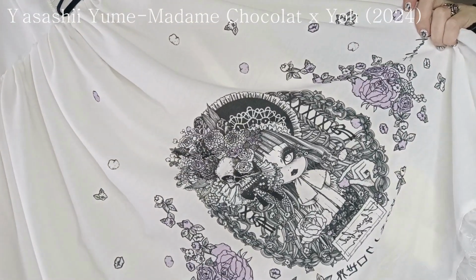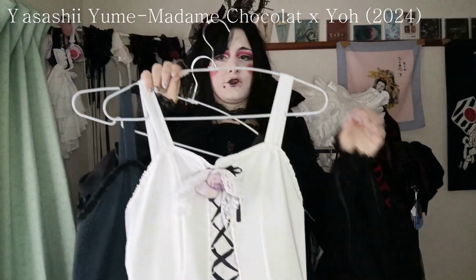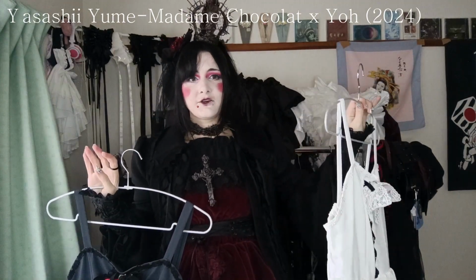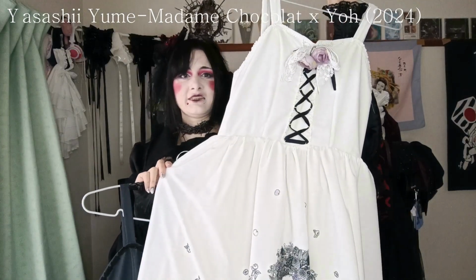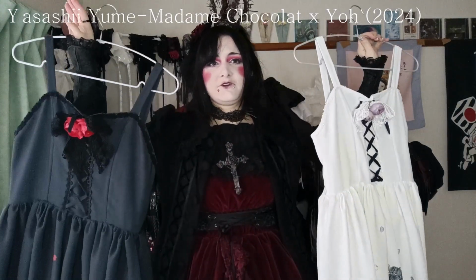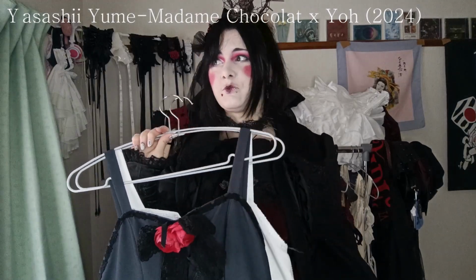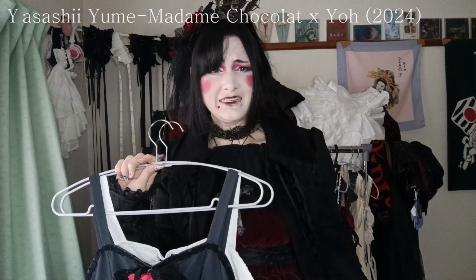So here is the print for the white x purple, and you're going to see from my wardrobe that I extended a lot into white. I also thought that it would be really nice in my wardrobe, and I just loved this so much. I was frustrated because I wanted one of Yo's new skirts, but when I went to Tokyo it was all sold out, so I couldn't get any.